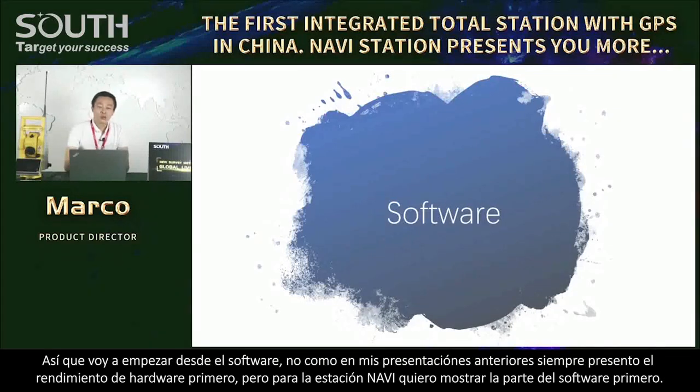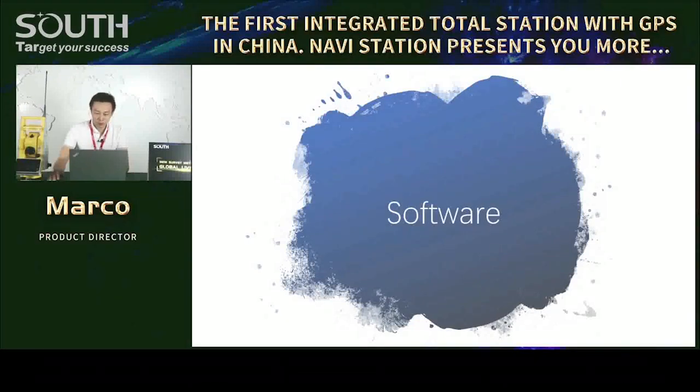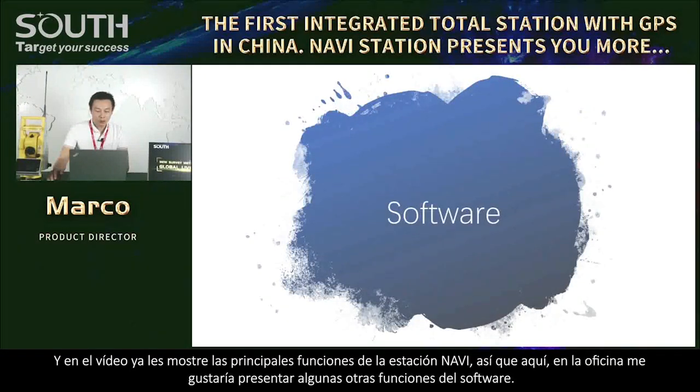So I will start from the software. Unlike in the past, when I always presented the hardware platform first, for the Navy station I want to show the software part first. From the VCR, I already showed you the main function for the Navy station. So in here, in the office, I would like to introduce some other functions of the software.